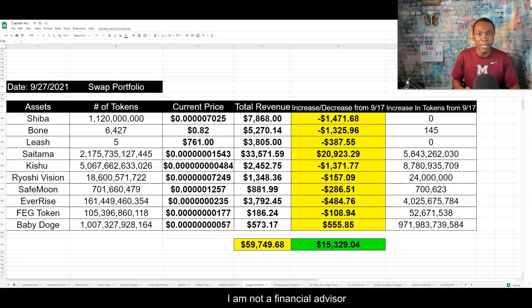And Baby Doge, we just increased our position up to 1 trillion because I like some of the news that's coming out and more news coming in the future. So I plan to hold Baby Doge for quite some time and probably take some profit once the price really starts to move. But we also increased 971 billion, and I just got it on the dip. It wasn't very much money at all. It was really low. I did some research, I got in position, and now I'm really excited about it.